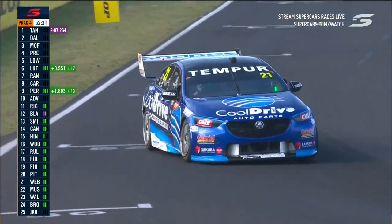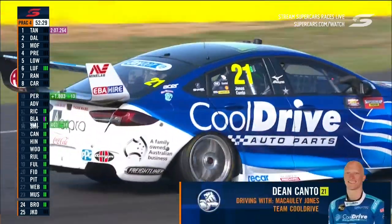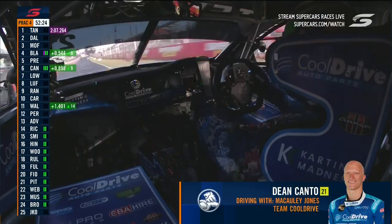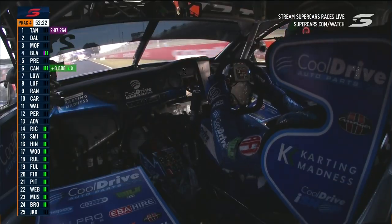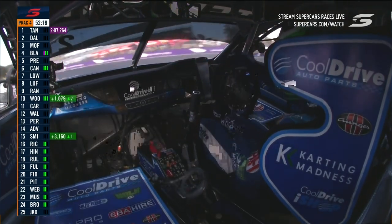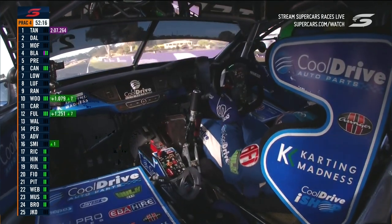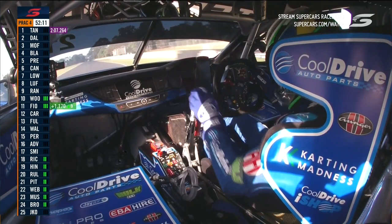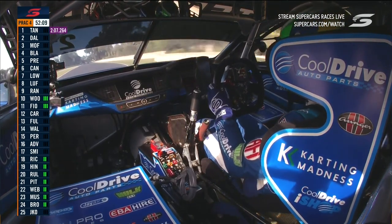Dean Canto's in car number 21, the cool drive car that yesterday brought Macaulay Jones unstuck on the run into the cutting up at turn four. Just arrived a little bit too quick. And then when he went back to second gear, it just locked the rears and threw him up into the wall there. Now, Tanda's done the best time, 2 minutes 7.2. Tony Delberto's done a 2 minutes 7.6.